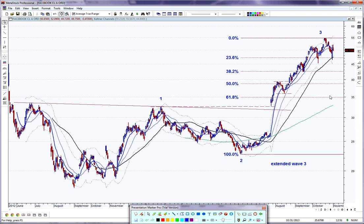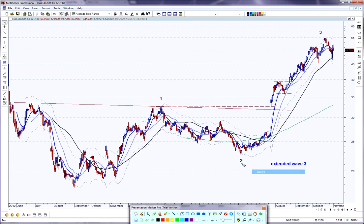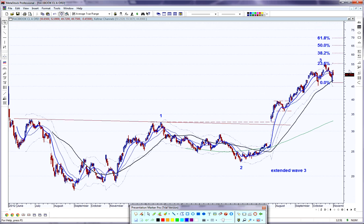And very similar to what I just showed you on Solar City, we do a projection of waves 1 through 3, go back to the fourth correction point, and say, well, okay, where's this potential? 61 to 70, okay, is the potential for the next move on Facebook.